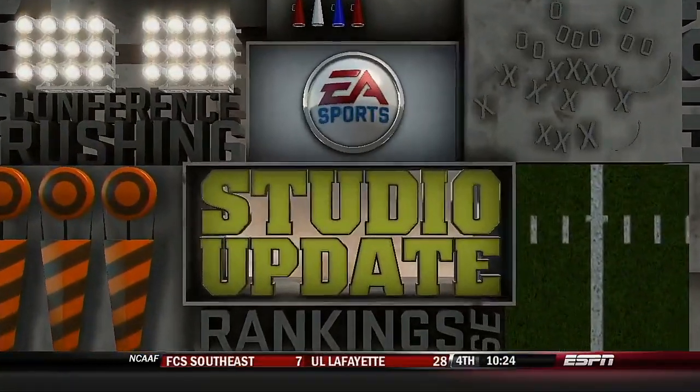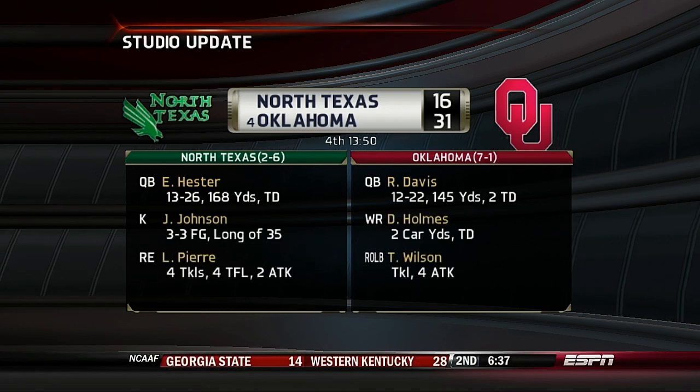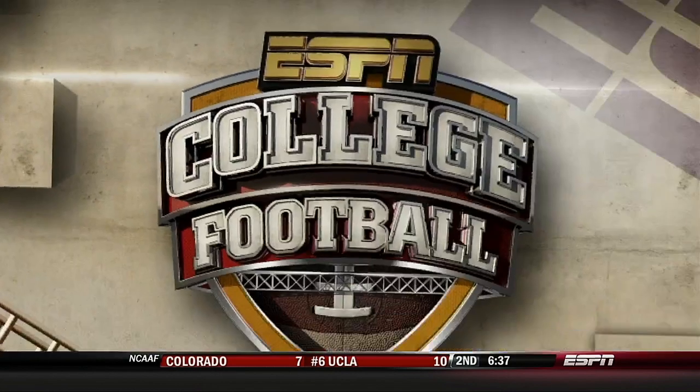Let's throw it out to Reese now for a studio update. The Sooners arrive at today's game ranked 4th in the nation. Let's take a look at this one again. And for Oklahoma, they have a chance to win 8 games if they can take care of business today. Oklahoma has the edge, 31-16.